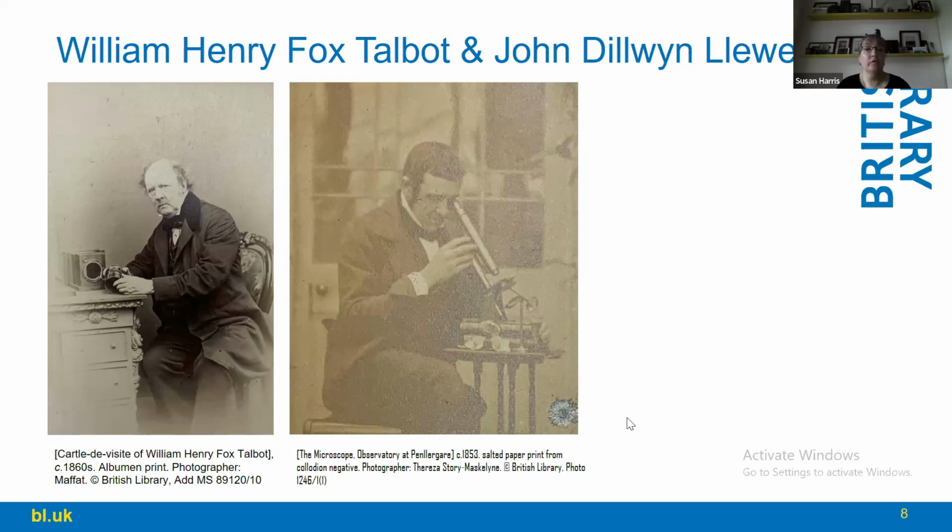Known as the first photographer in Wales, he was also part of Talbot's circle of photography. He was also known for his oxymel process, which he announced in 1856. By improving on Archer's wet collodion process, this process enabled photographers to prepare plates beforehand and carry them around ready for use when needed.